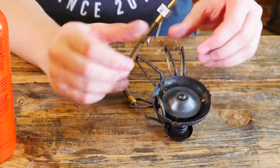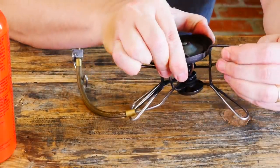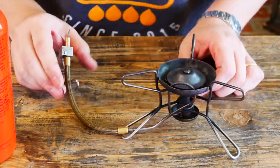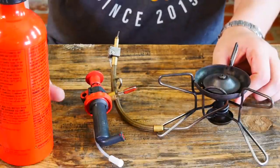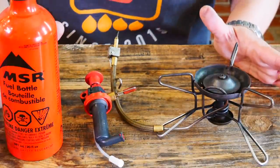You can see how it folds up. You just get these legs, put them into place. They have little indents that allow you to know where to pop them in, just like that. It also comes with a fuel pump, just like this, all right? And you do need a fuel bottle, which is this one. With these three things, you have a very nice stove.